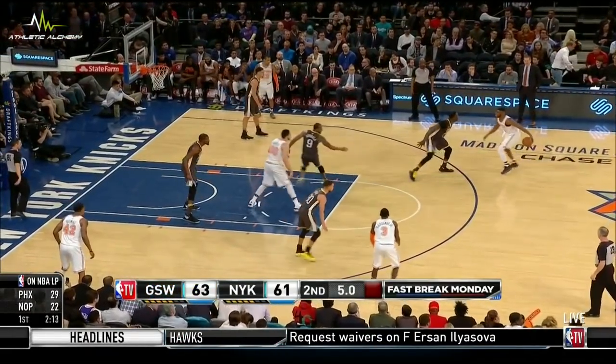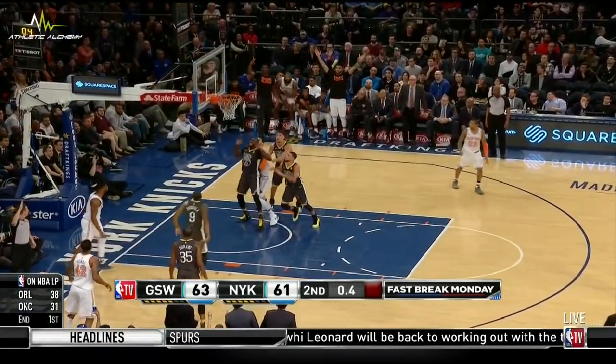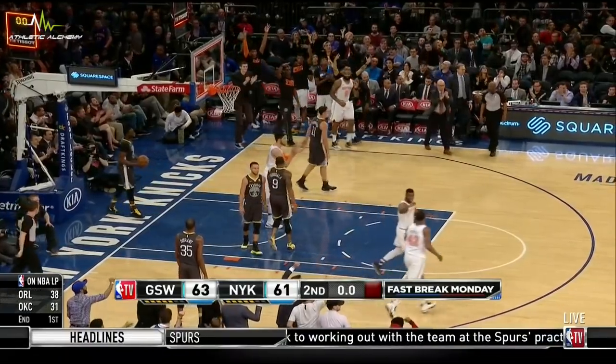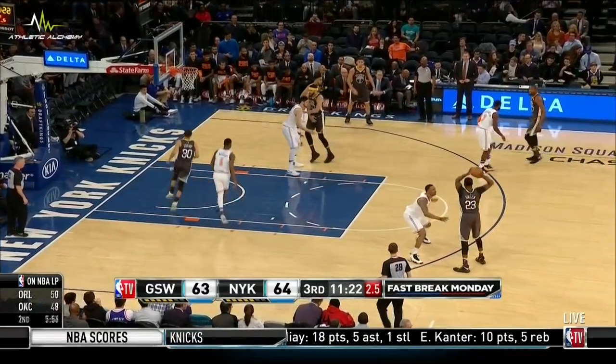Now, Moutier goes left every time. If the Warriors didn't figure it out, I don't think they've seen a lot of him play. Kicks it to Thomas in the corner, and the Knicks take the lead into the half, but do they really believe in themselves? Third quarter, the Warriors are like, all right, we'll play for a little bit.